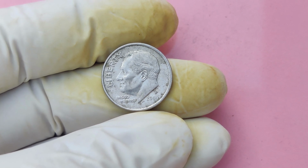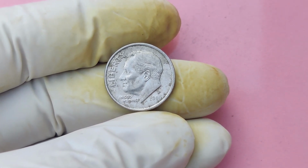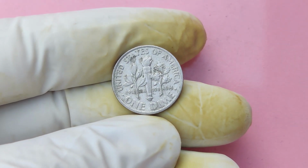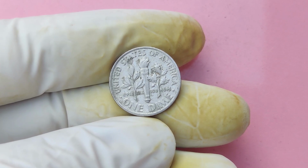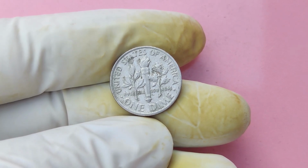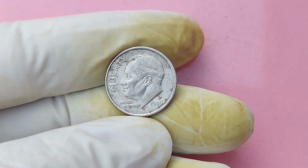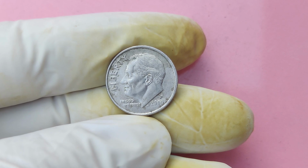In today's video, we'll explore the history of the 2000 mint mark dime, its surprising rarity, and why collectors and coin experts are willing to pay an insane amount of money for one of these coins. So, if you've ever dreamed of turning spare change into a small fortune, this is the video for you. To understand why this particular dime is so valuable, we first need to dive into the history behind it.